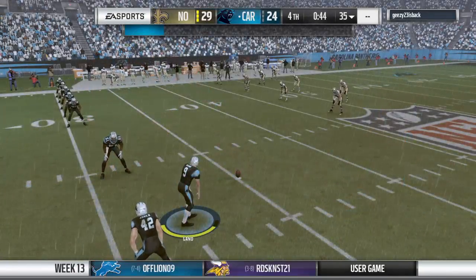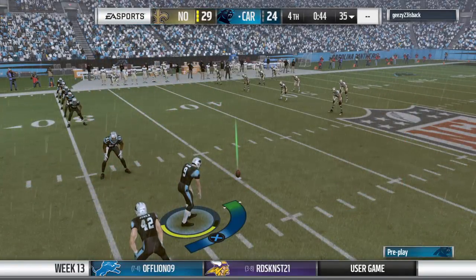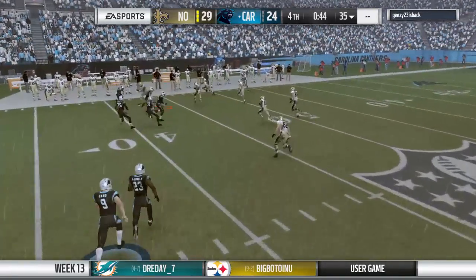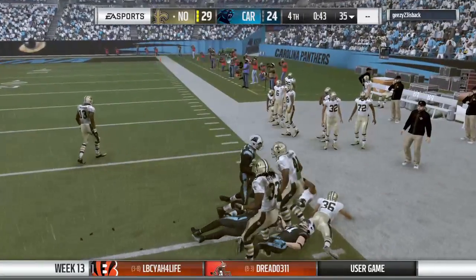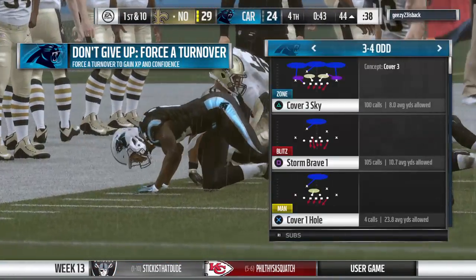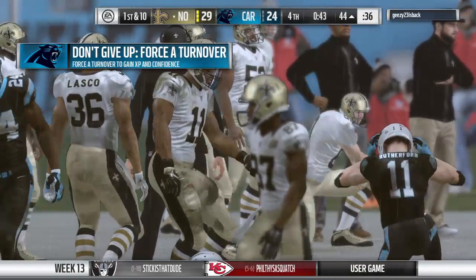So still a little over 40 seconds to go. Time enough to put a drive together if they can get this onside kick. And the Saints are going to get to this one, so that should about do it. They had to go for it with no timeouts remaining, though now. This one's as good as over.